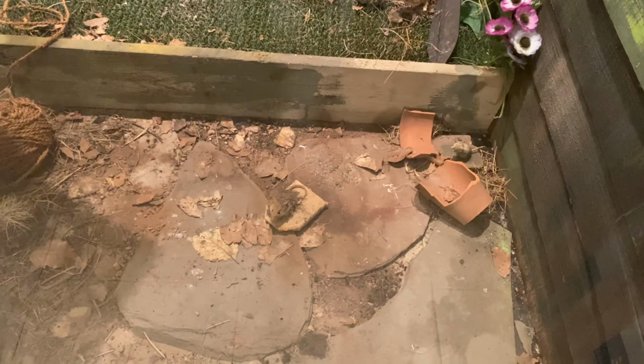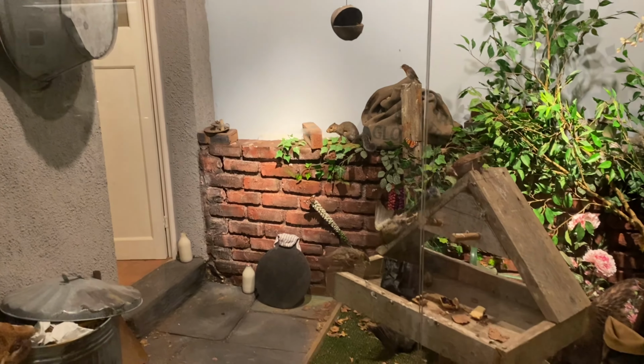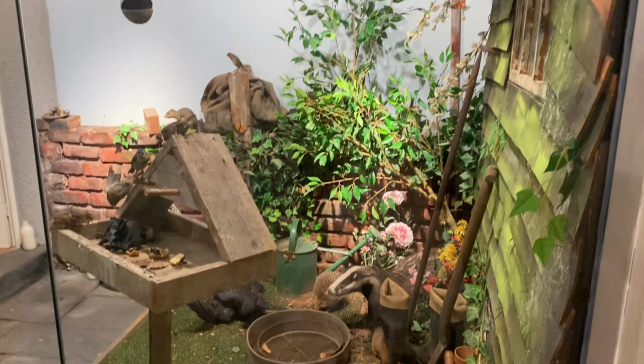There's a tiny mouse. Oh, look, there's a squirrel. That's a really little squirrel. Oh, there's a squirrel over there on the wall. Where? On the wall, see him over there by the brick? Oh, and there's a butterfly. And there's another squirrel thing. Oh, there's a tiny mouse. There's loads of creatures in there.